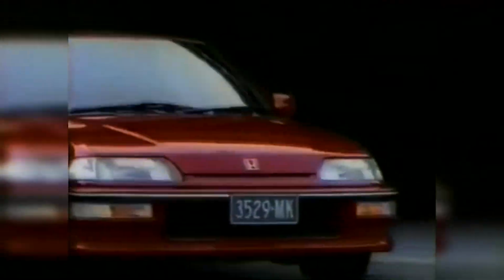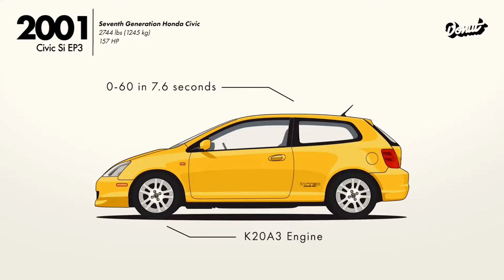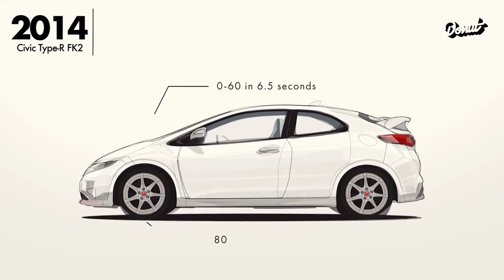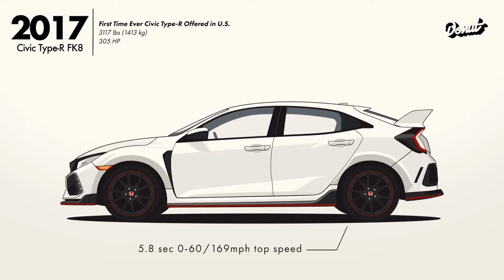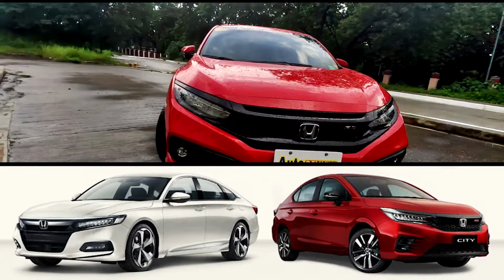First, a little background about the Honda Civic, which is known as Honda Shibiku in Japan. The first Civic was manufactured in Japan in 1972, and since 2000, the Civic has been categorized as a compact car, while previously it occupied the subcompact class. Currently, the Civic is positioned between the Honda City and Honda Accord in Honda's car lineup.